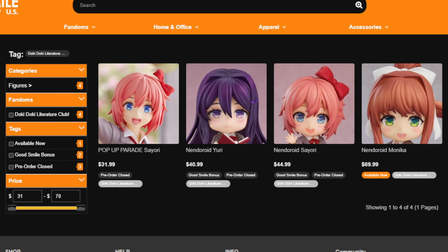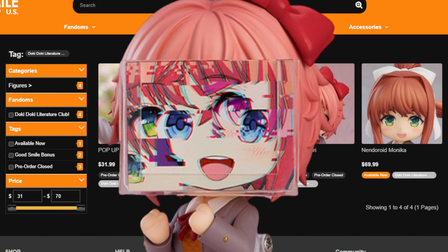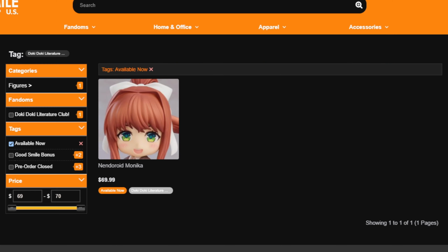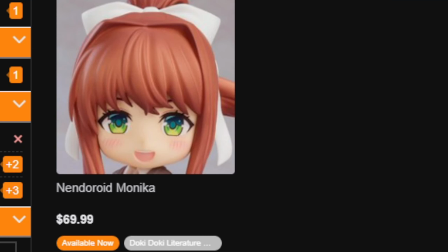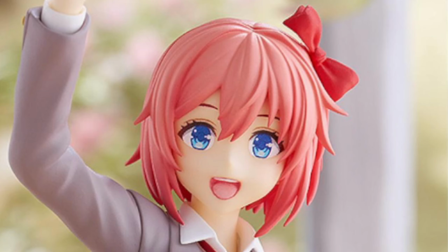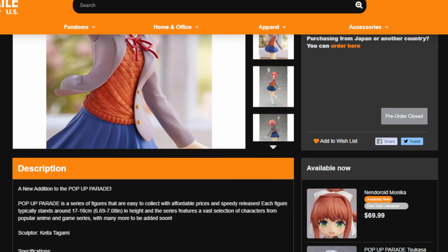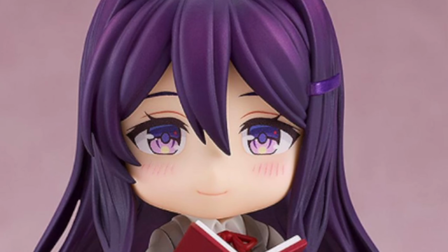Probably the most popular one, Good Smile, and the Nendoroids and figurines. And sadly, it looks like the Natsuki Nendoroid is no longer available. In fact, the only thing that is available is the Monika Nendoroid. For things like the Sayori Pop-Up Parade figure, the pre-order is closed. Hopefully, they do come out with an official release someday. Same thing with some of the other Nendoroids.